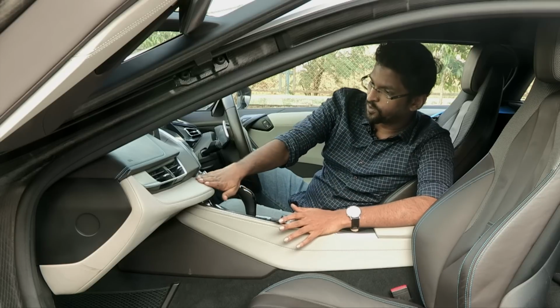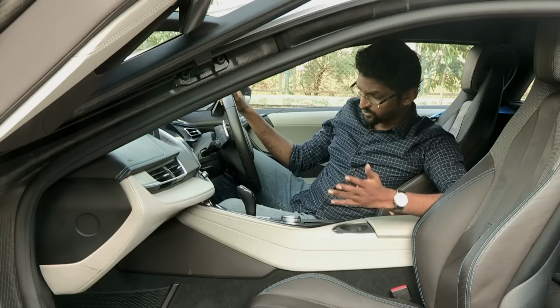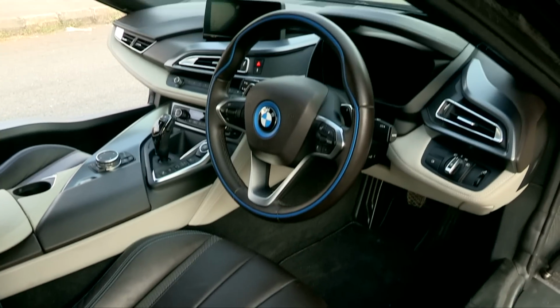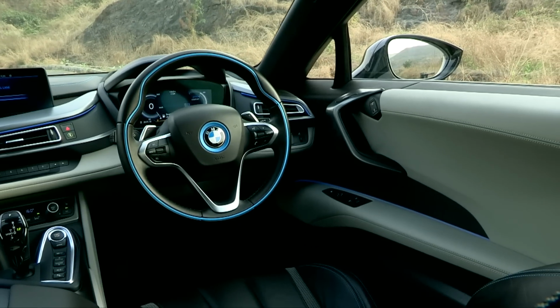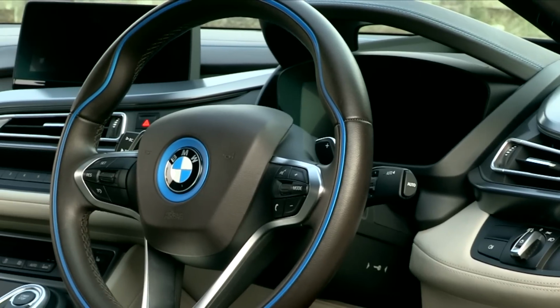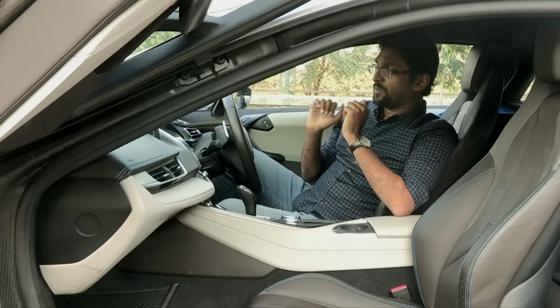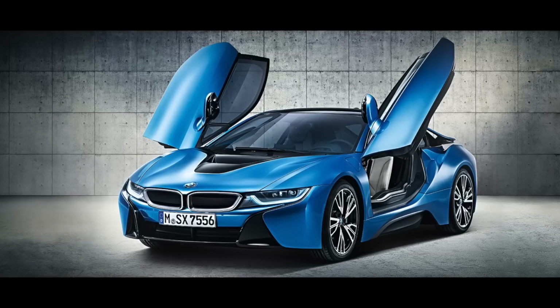The quality is top notch, the leather finish is brilliant, and even the soft touch plastics are really good. The entire car feels like something special. From the driver oriented dash, everything, as you can see, is wrapped around the driver, and that's what it's supposed to be. The BMW i8 is a driver's car, and BMW makes it amply clear what type of intentions they have.